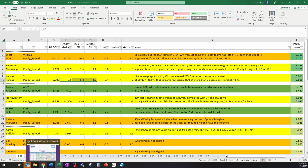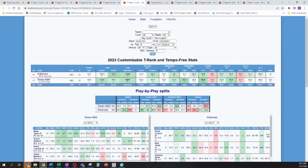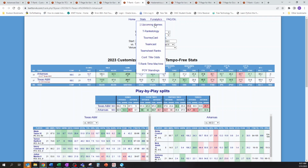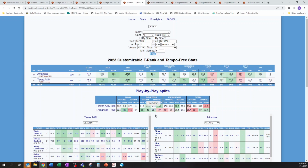Next up, Texas A&M and Arkansas. This is the matchup on Bart Torvik's upcoming games. You just look at the game preview, and it gives you all this sort of stuff. I want to point out 2 things with Arkansas. Arkansas shooting 33.3% from further twos and shooting 30.7% from 3. This is a bad shooting team.